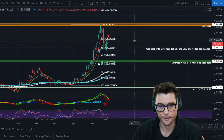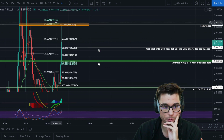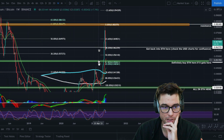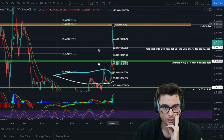Ethereum versus Bitcoin. Ooh, that's not good. This literally makes me want to sell my Ethereum. Yeah, oh man, this looks so bad. It hit the 61.8 on the way back up. It comes back down to, well, let's do the weekly. Usually comes back down here. Oh, it did. So it hit the 61.8, came back down to the 38.2, came back up.